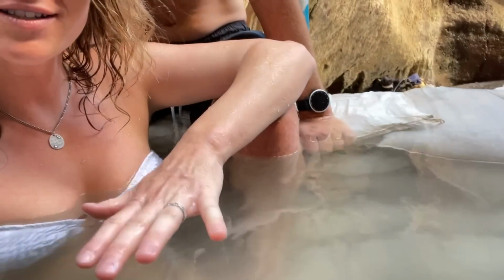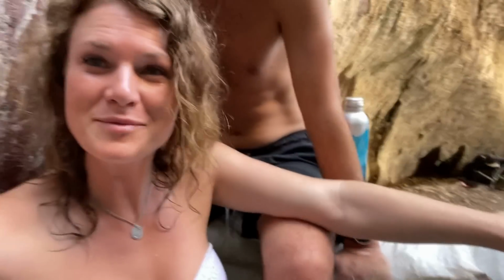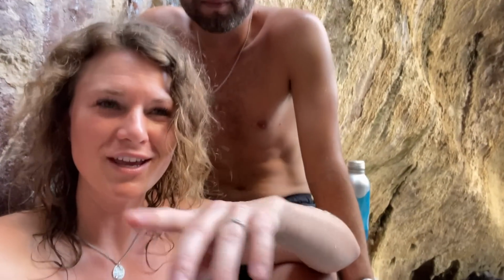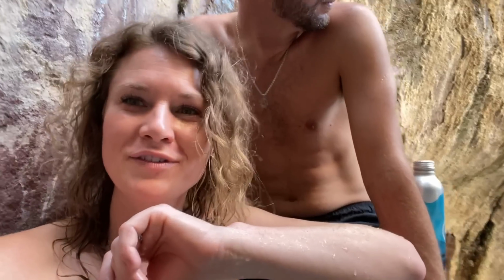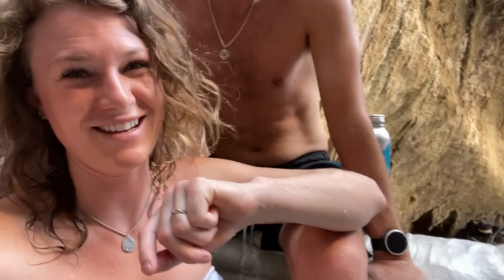Well, we've been soaking for about 20 minutes now. It feels so amazing. It's not one of the clearest springs that we've been in, and they've definitely dammed it up to make all the different pools. And as you get higher, the pools get hotter, of course. But wow, it feels amazing. And you're in these canyons. It's just gorgeous. There's quite a few people enjoying it today. It's awesome.